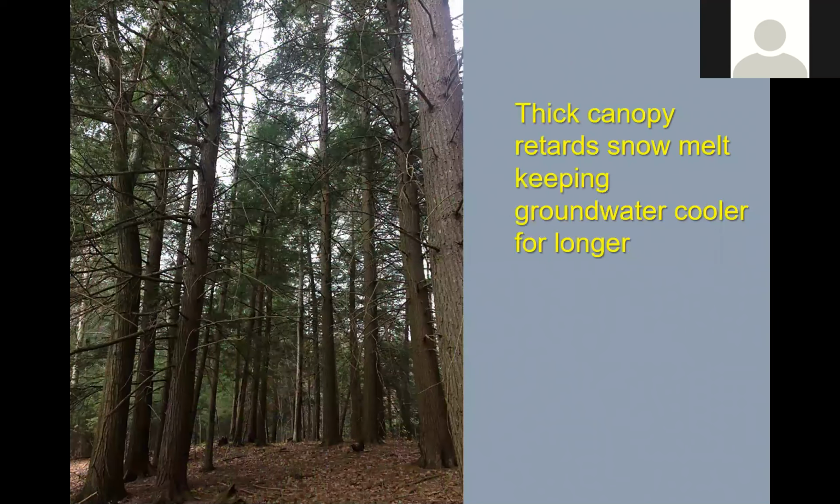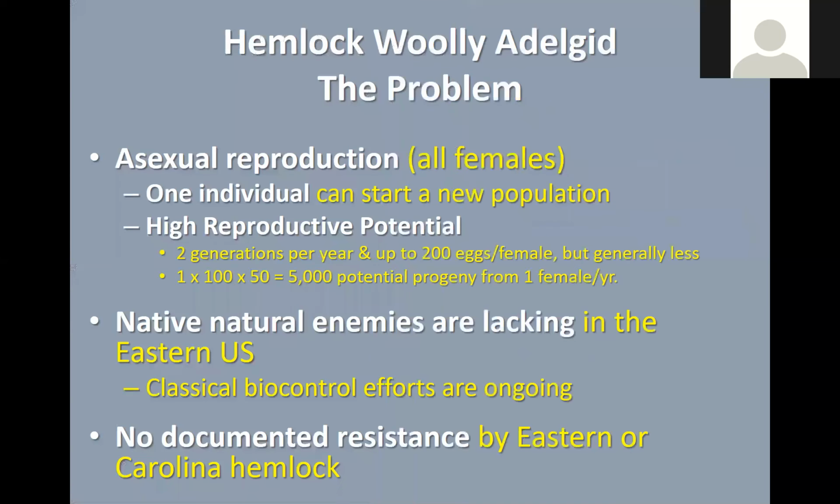And it's also important, not just the direct shading, I think, but also when you walk into a hemlock stand in the summertime, it's amazingly cool. And I think that not only retards the melting of snow in springtime, when there's no leaves on the hardwood forest trees, the snow melts really rapidly, but in the hemlock forests it sticks around for a while and maintains the cool groundwater for a longer period of time.